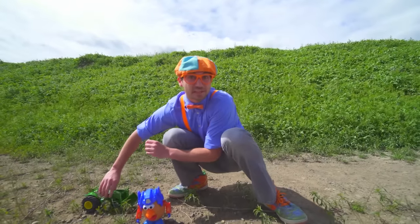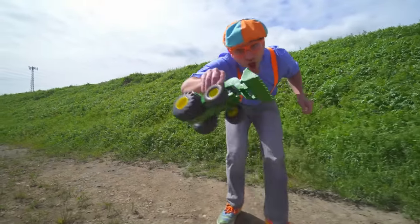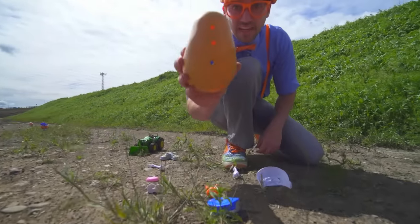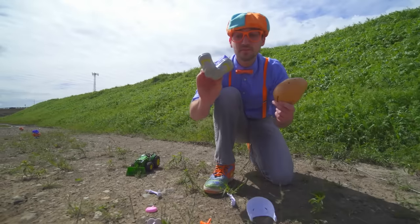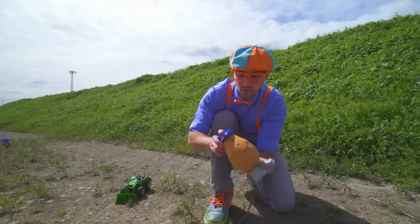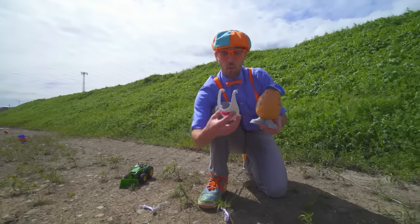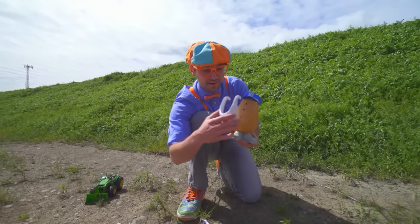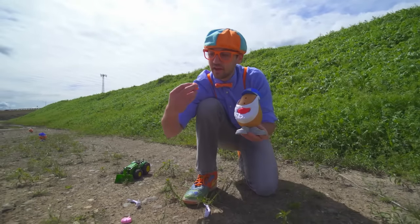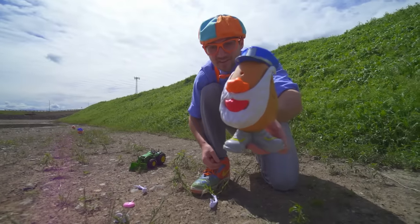Okay, see what else we can find. Here's another one. Look, another potato head. Okay, we have some gray feet and a blue hat. Ooh, a police officer's hat, see? Wow. And whoa! A really big beard. Okay. And an orange nose again. Okay. There we go. Oh, what a cute nose.